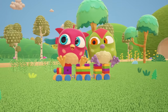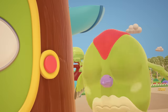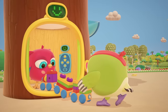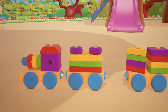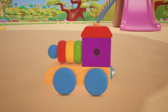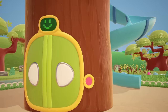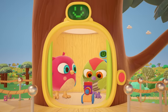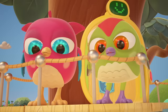The train is leaving! Peck Peck wants to take the lift up to the slide. But the train won't fit. Let's unhook the cars. Engine, come on in! Up goes the lift! Peck Peck helps the little engine go down the slide. Toot toot!